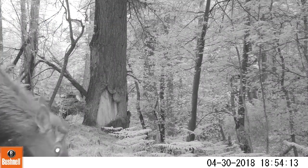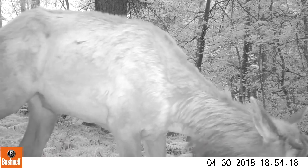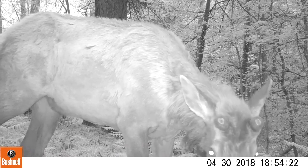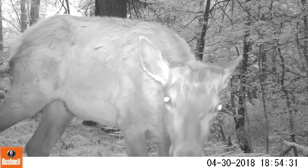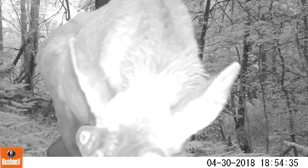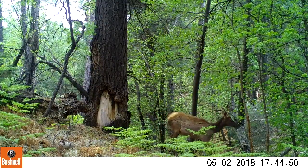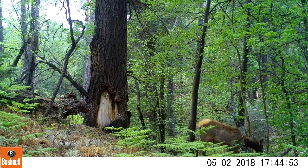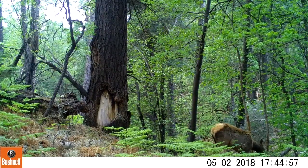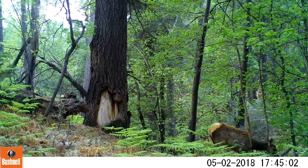This camera location is close to a very deep stream, which is very difficult to cross, and so it pushes them to the side here. Here we have one with just dropped his antlers and just starting to grow back. You can see those nubs on his head there. Really starting to get green up there in the mountains, the ferns growing, the leaves coming out on the trees. Really starting to look nice and fresh out there.